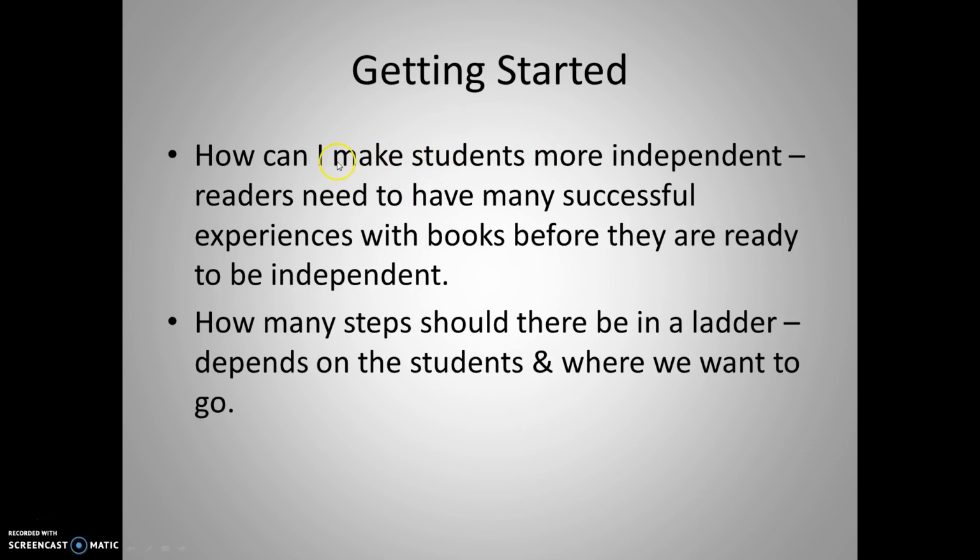Also, how can I make students more independent? Readers need to have many successful experiences with books before they're ready to be independent. We take things away when things are hard for students. Sometimes, like with Accelerated Reader, we will have them read fewer books or fewer points, which I definitely agree with, the fewer points. But I don't think if you're doing a certain number of books, your students should be reading fewer books than the other students, because of course practice does make perfect, but they do need a lot of successful experiences with those books.